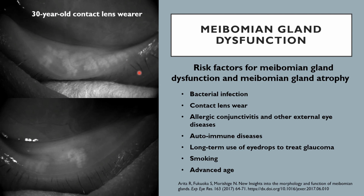If you understand meibomian gland anatomy and morphology and how to interpret these meibography images, this lady's in trouble. She's down to maybe 10 or 15% of her glands left, and she's only 30 years old. What's going to happen to this lady when she's 50? It'll be like she got cornflakes in her eyes.